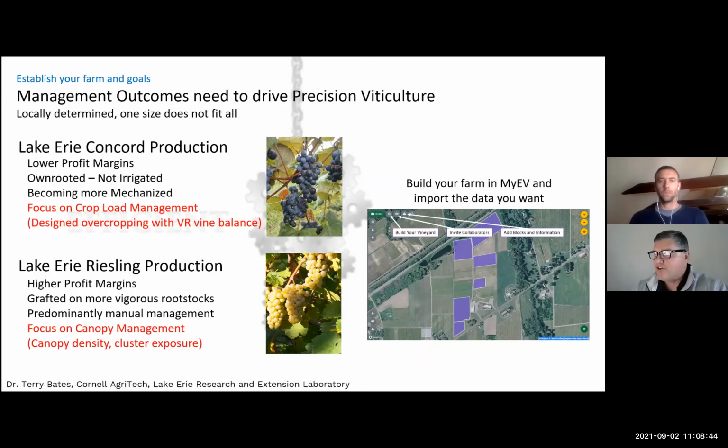As a researcher, I hate to work in absolutes, but if somebody says, hey, does it work? Yeah, absolutely it works. But you can't divorce the viticulture from the technology in the situation. So you have to use the technology to answer a viticulture question and move forward. So it's all about who's using the tool and what they're using it for, whether or not it will work.